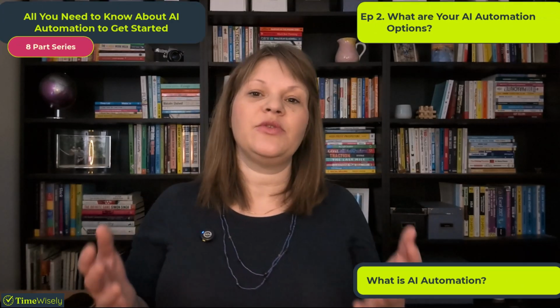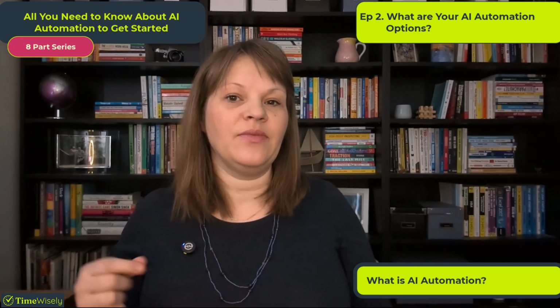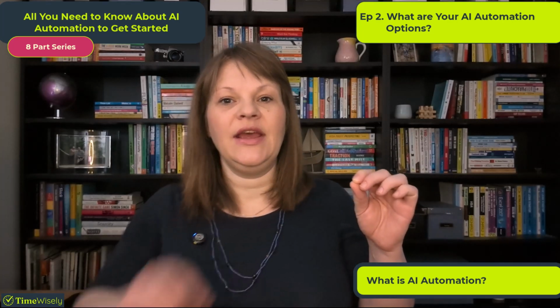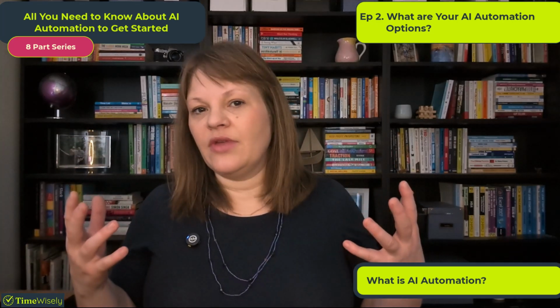What is AI automation? Well, let's start with the basics. What is automation? Automation is essentially when technology does something without human intervention. When a trigger occurs, which is interpreted by technology, it then runs a series of predetermined actions. We all kind of know that.